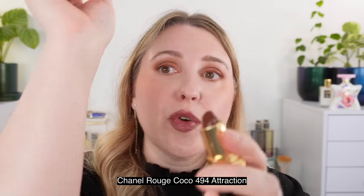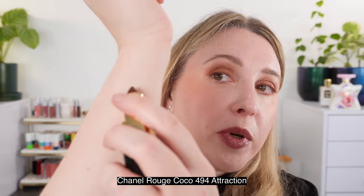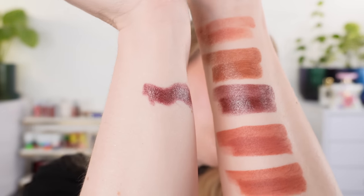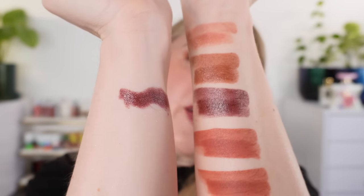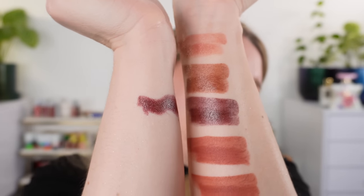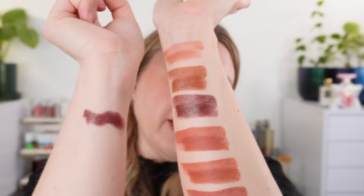This is one of the Rouge Coco shades. This is $4.94 and is called Attraction. So let's go ahead and put this one right here. Oh, I'm terrible at swatching on this arm. But here we go. You can see it has a little bit of that purpley vibe. It's also going to be brown tone. Very, very similar to shade 19 in the Guerlain. The Chanel has a little bit more red to it, but they are close. So I would say if you have Attraction, you don't need Guerlain 19.